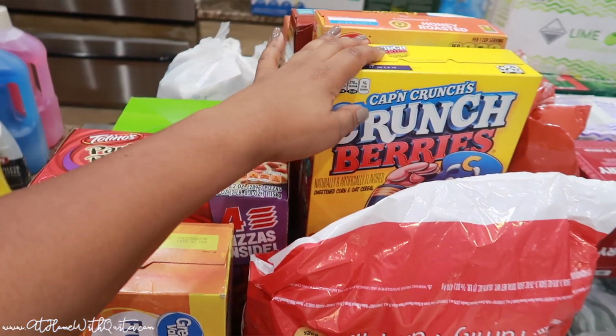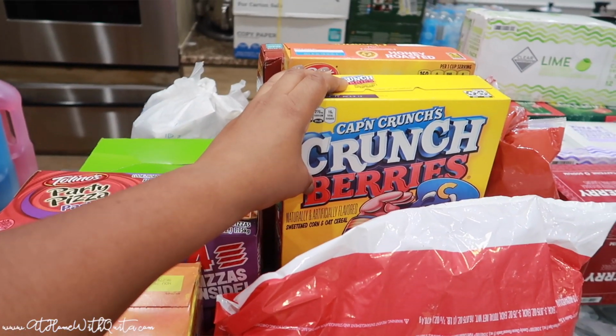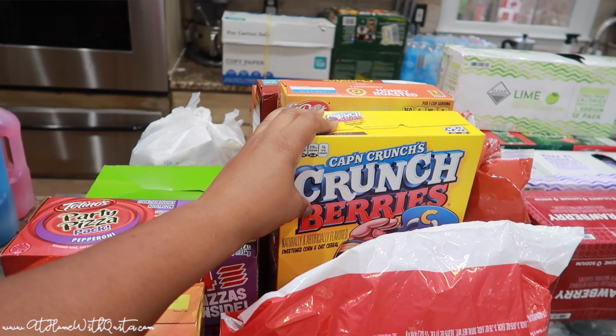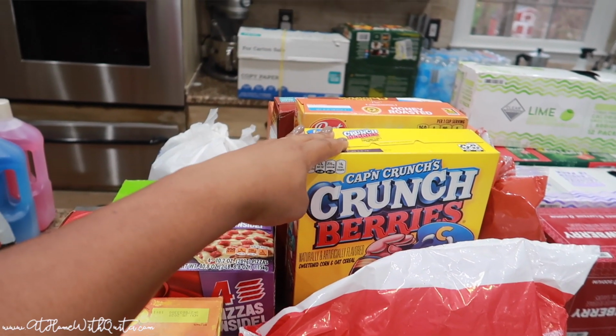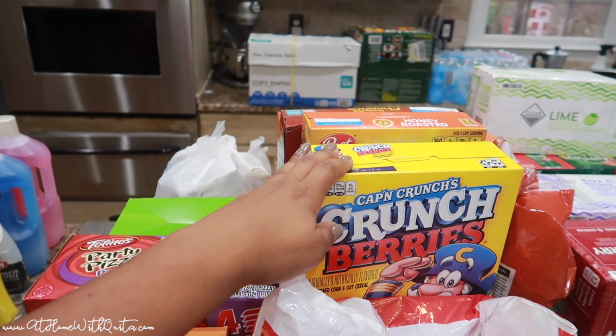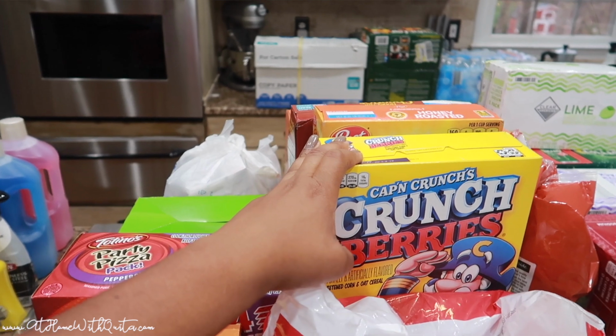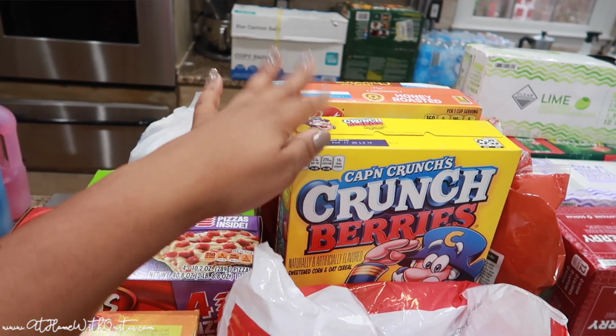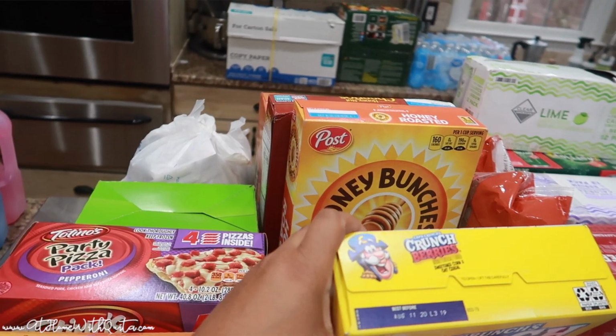More chips. Then we've got cereal. I typically don't lean to sugary sort of cereals like this, but I do allow my kids every now and then to get cereal like this. I hate cereal like this, but I do tend to get it, and once it's done, I won't buy it for a little while, and then I'll do it again maybe in the next few months. So they don't always have this, but they do get a chance to have it every now and then.